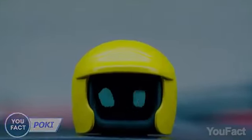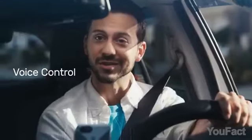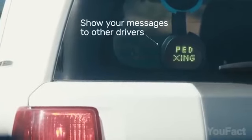Maybe the road can become a better place if drivers improve their communication. CarWink might help with that. Attach it to your vehicle's rear windshield and show a range of messages to fellow drivers. It can display fun messages like emojis and also convey crucial information such as pedestrian crossing or accident ahead. Just ask it to do that.